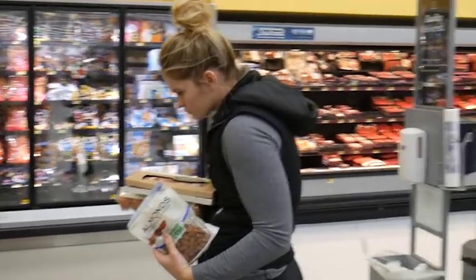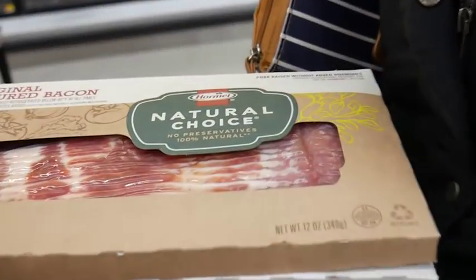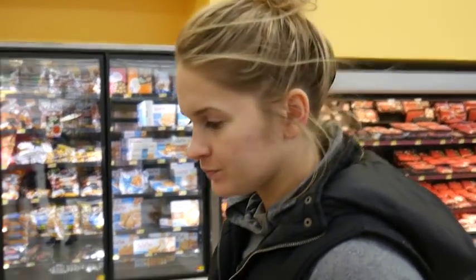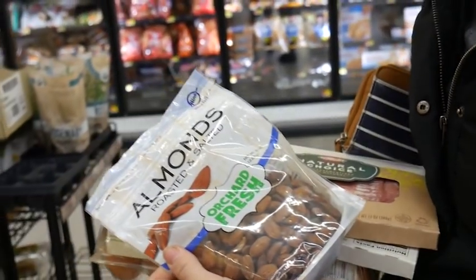Alright, y'all, we just left the concert. It was a great concert. NF's the bomb diggity. We're at Walmart right now. Gotta get some bacon and eggs. While we're here at Walmart, I went ahead and bought a hunting license. We got deer camp coming up next weekend, so gotta get me some deer tags. What kind of bacon did you get, baby? Hormel's Natural Choice. 100% natural, no preservatives. Nice. What else you got? I got some large eggs and some almonds.